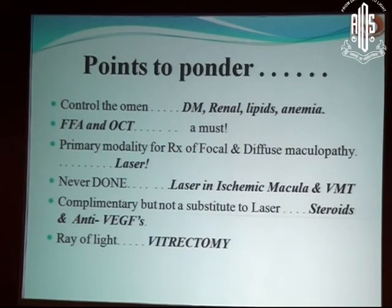Vitreous surgery, especially minimally invasive vitreous surgery, has come in a big way in resistant cases of diabetic macular edema and sometimes as a primary modality of treatment in DME.